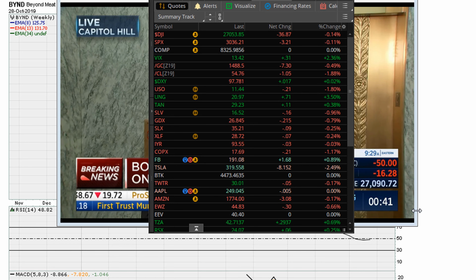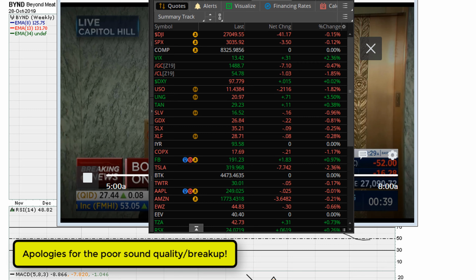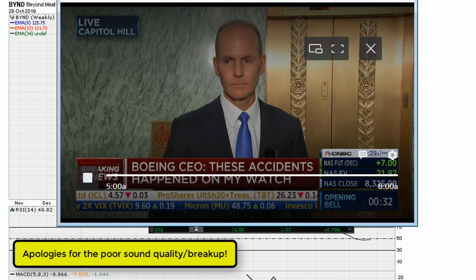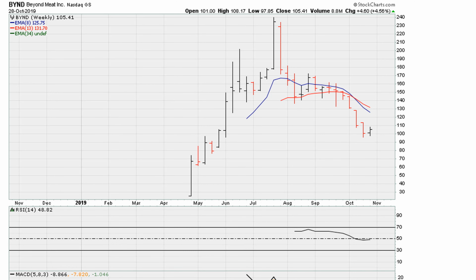There's the market open. Let's wait a few minutes and take a look at how the chart looks like for BYND. So this is yesterday's close on the weekly chart.